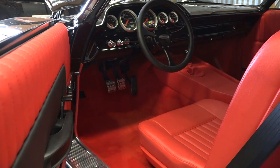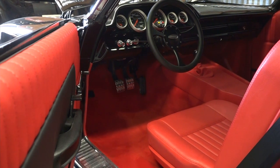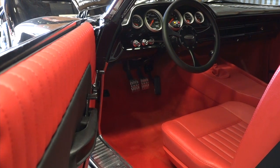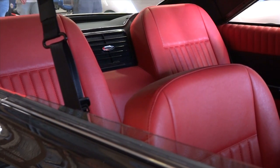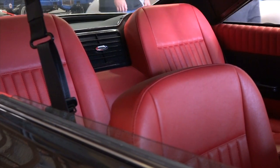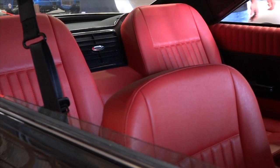Amazing. Custom interior, Justin. We've got the oxblood colour in there on the leather. You can smell the leather. It's just sensational. Yeah, it was actually done locally. A guy about half an hour's drive from my house did it. So yeah, he did a really good job of it.